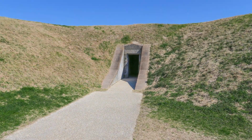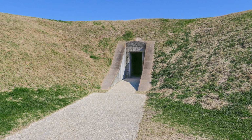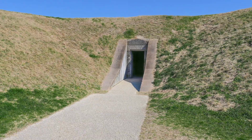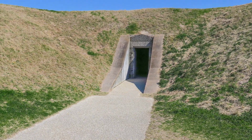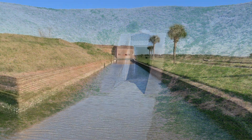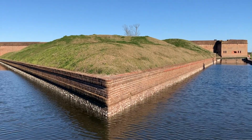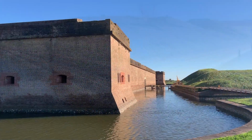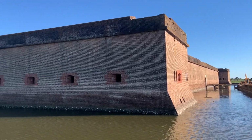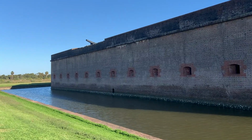On the day that I visited the fort, the tunnels leading to the underground powder magazines were closed off to visitors. Perhaps they were afraid that someone would fire up a cigarette. The 7-foot deep moat surrounding Fort Pulaski is inhabited by a variety of small marine life, and on a rare occasion you might see an alligator.